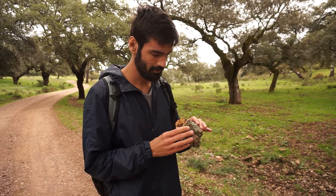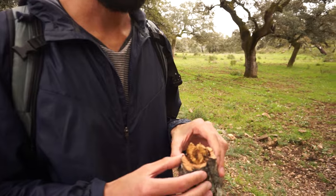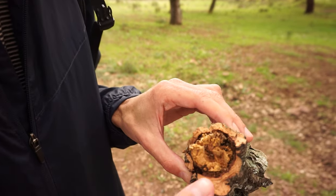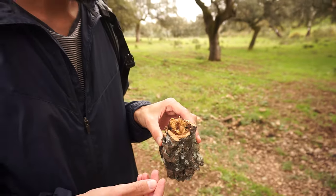This is the tree they make cork from for all the lovely wine bottles that we want to consume. This is the cork material. The bark of this tree is used to make corks for the wine bottles.